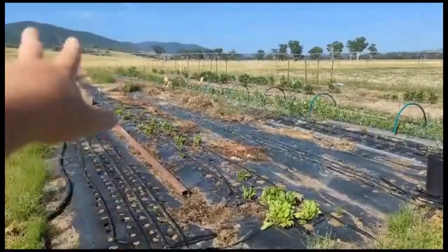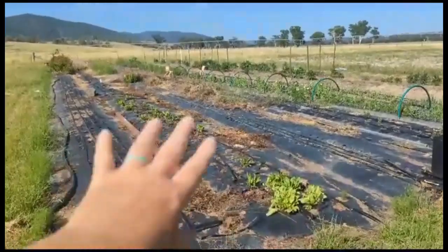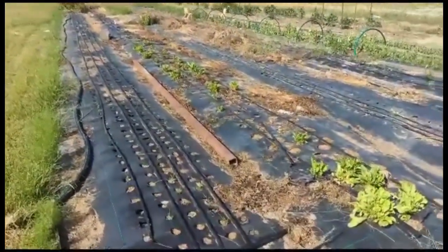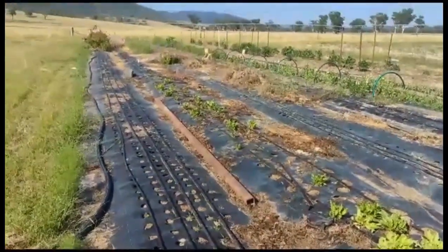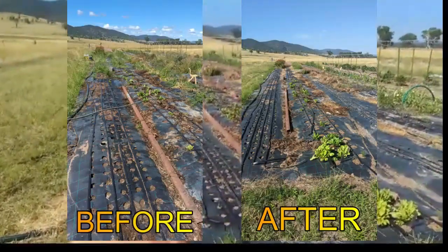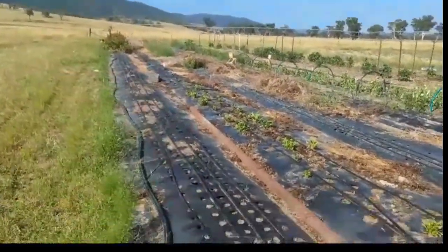I'm ready for this. These 3 rows are where all our overwinter flowers are going to go in. We're hoping to put a shade house over here, and this is where all our overwinter flowers are going to go, which we will be starting to receive seedlings for in the coming 4 to 6-ish weeks. So yeah, I'll put a before photo here so that you can see what this looked like before we did the weeding. We've still got a little bit left to do down here.